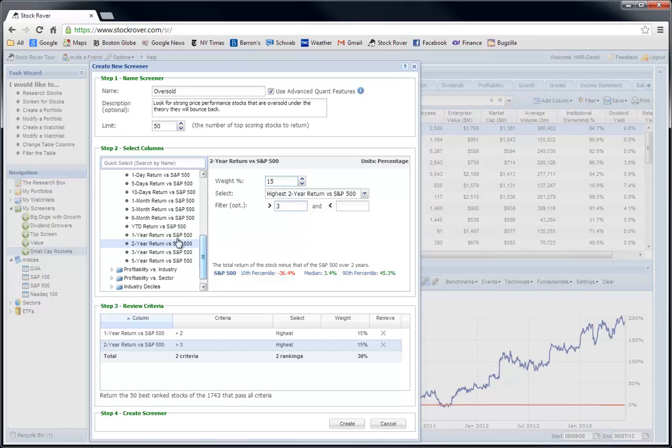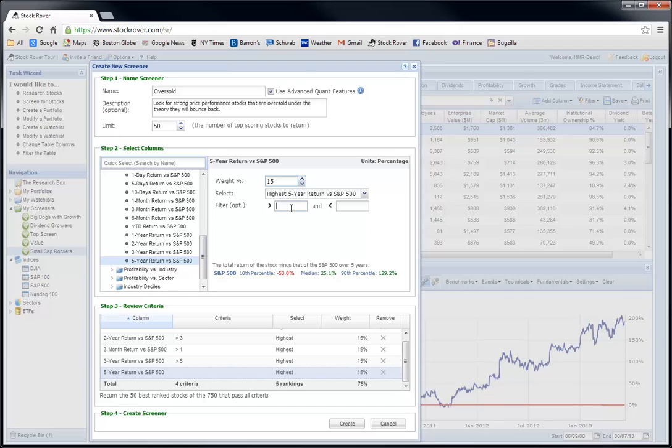And then we're going to look at the 3 month return versus the S&P. These are all going to be returns versus the S&P. We're going to ask that to be greater than 1%. And we're going to do the 3 year return versus the S&P, also giving that a weighting of 15%, asking for the 3 year return to be greater than 5%. And last will be the 5 year return, which is also going to get a weighting of 15%. We're going to ask for the 5 year return versus the S&P greater than 10%.